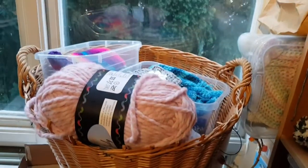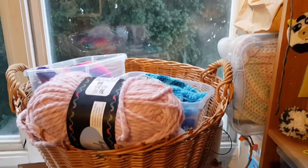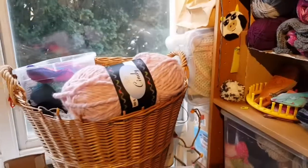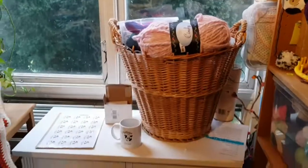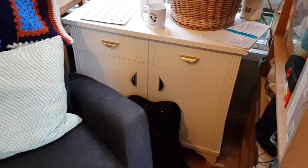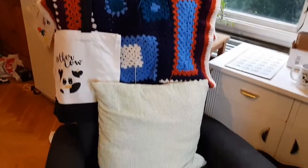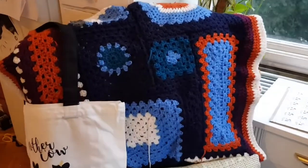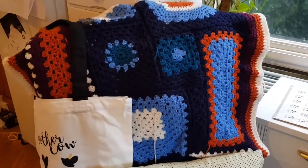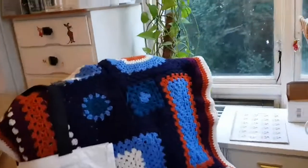And then I got this big basket. Love baskets. With yarn and some of my stuff. Just doing stuff. And then I got my little drawer with cupboards too. I don't know what it's called. And then I got my rocking chair, and I have some ends left. But the blanket, the granny blanket, it's finished. And my little chair.